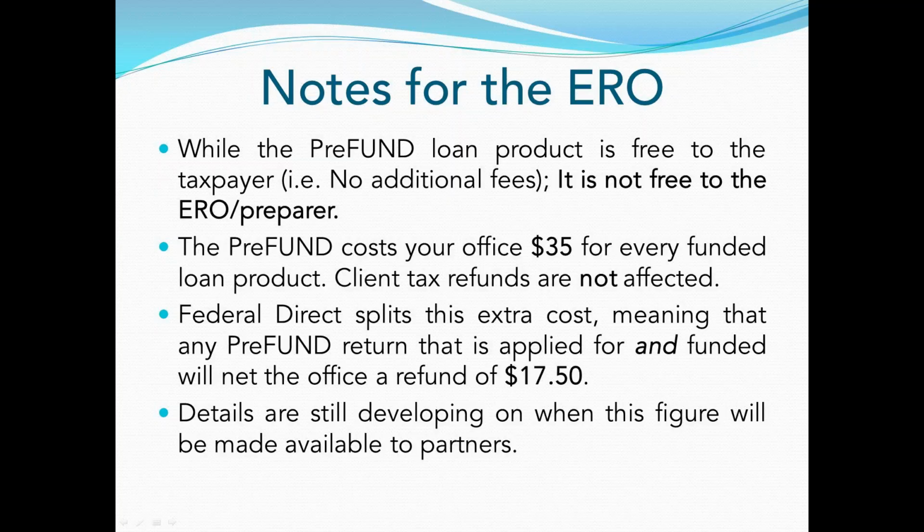But worst case scenario, if there is a lag as far as indicating which clients had the $35 or were approved for the prefund, we will do a reconciliation post-revenue reporting if that's necessary. But our hope and our goal is that that is a real-time capability where that will be included with the weekly revenue reports that we traditionally do.